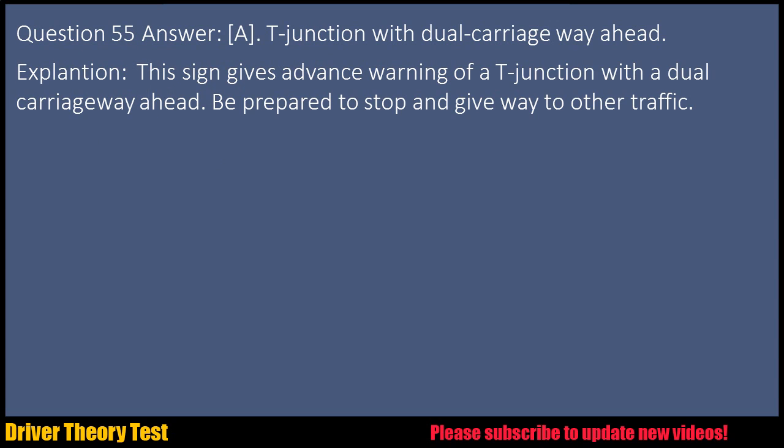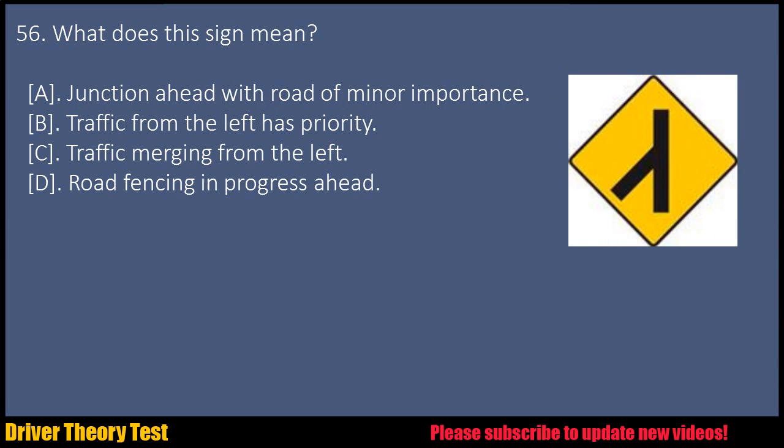Question 55. Answer: A. T-junction with dual carriageway ahead. Explanation: this sign gives advance warning of a T-junction with a dual carriageway ahead. Be prepared to stop and give way to other traffic. Question 56. What does this sign mean?